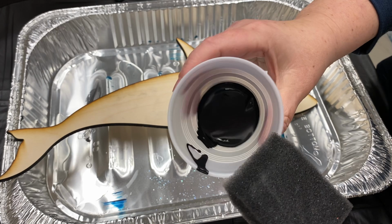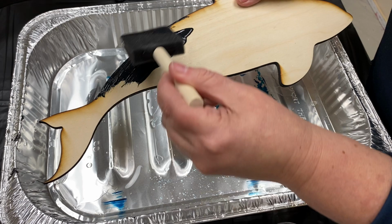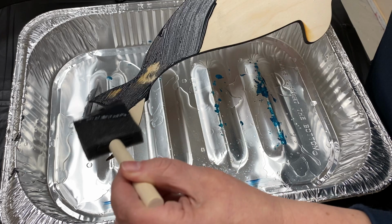because you just really can't clean up black off of an area that you want to be white. Black is just such a strong color.